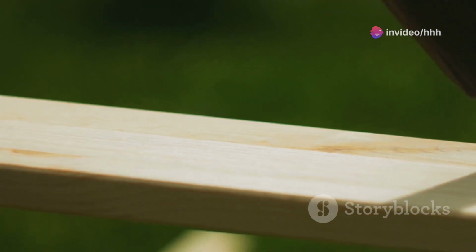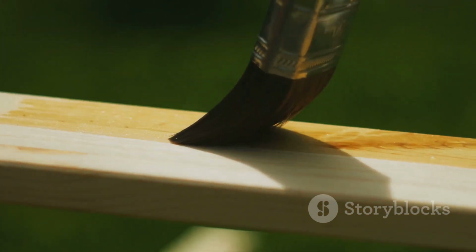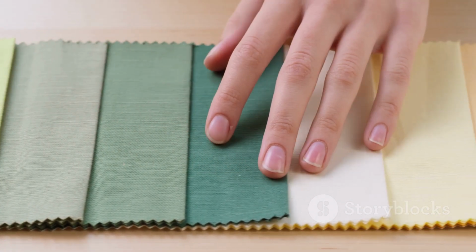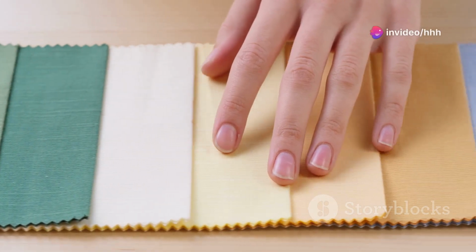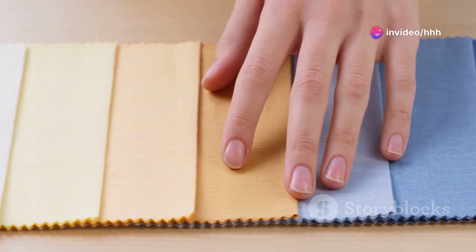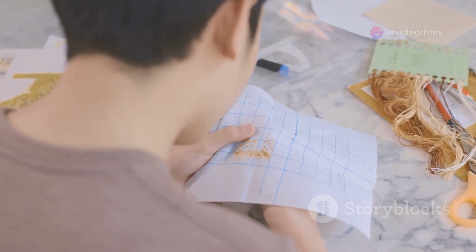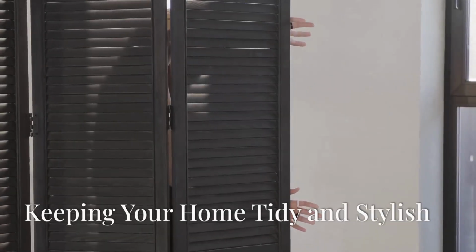Another easy DIY is to update old furniture with a fresh coat of paint or new hardware. Create your own artwork by framing fabric swatches, wallpaper scraps, or even pressed flowers. DIY projects are a labor of love, and the end result will be a home that is uniquely yours.